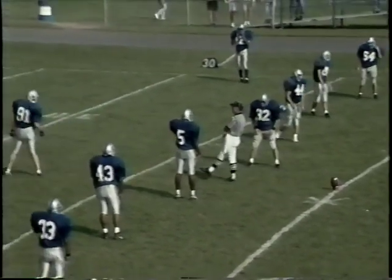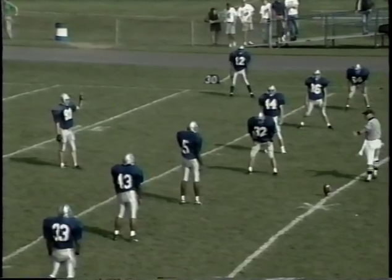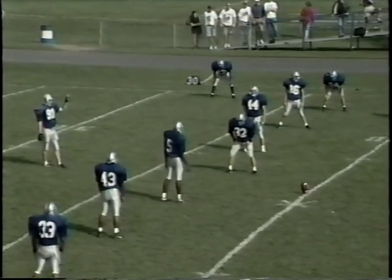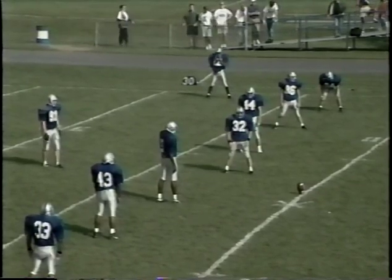Well, the scoreboard would certainly reflect that. 34-0, just a minute and a half left. Pearson will kick it away. Sterling has had six possessions this afternoon. They've punted once and scored five touchdowns.